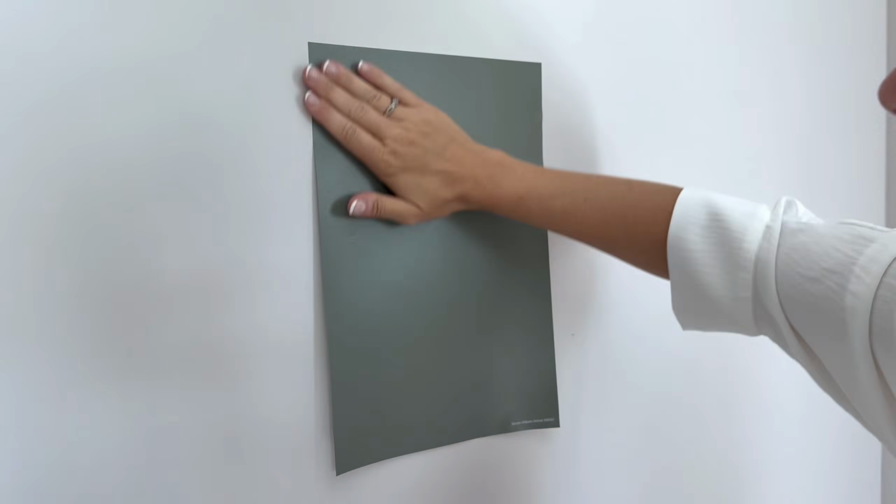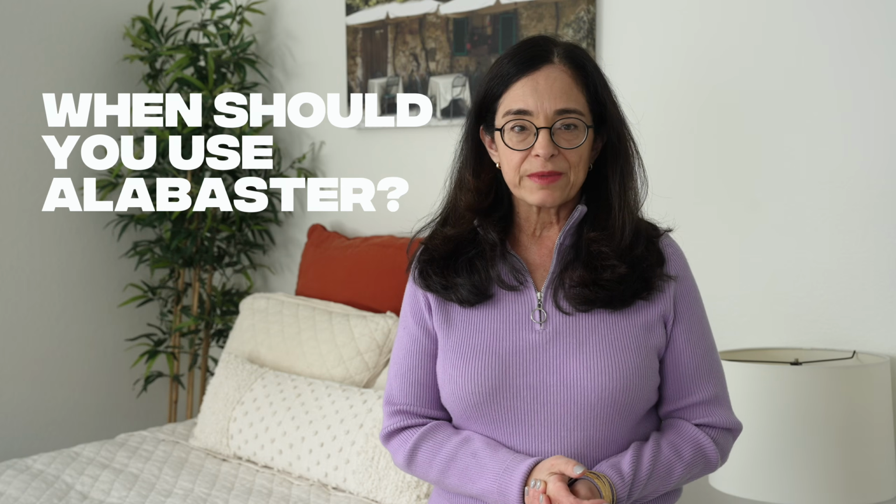They're really big samples where you can see the color better in the lighting. They deliver them overnight. The colors are super accurate. I've talked to them at length about their quality procedures and their testing procedures, and then you don't have to mess with real paint. So when should you use Sherwin-Williams Alabaster?